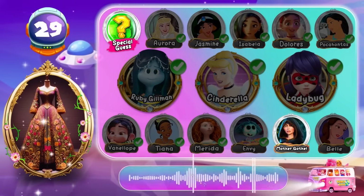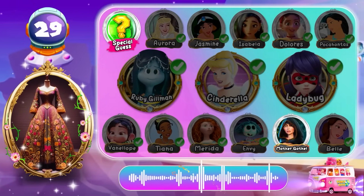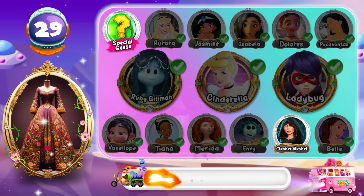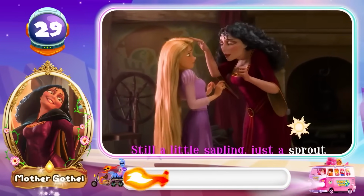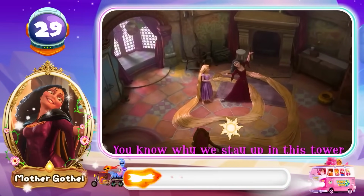Round 29. What's your prediction? A little sapling, just a sprout. You know why we stay. Yahoo! The correct answer is Mother Gothel. Still a little sapling, just a sprout. You know why we stay up in this tower.